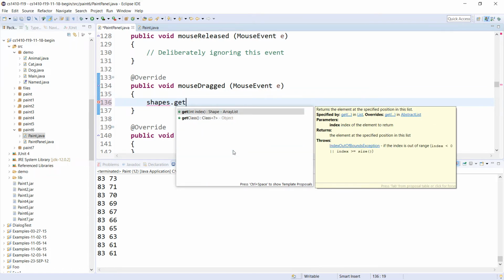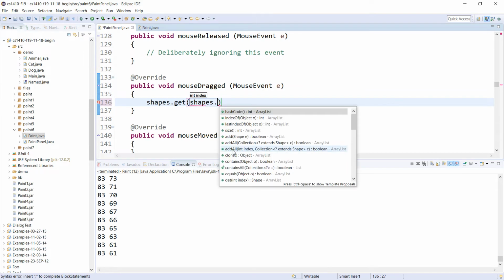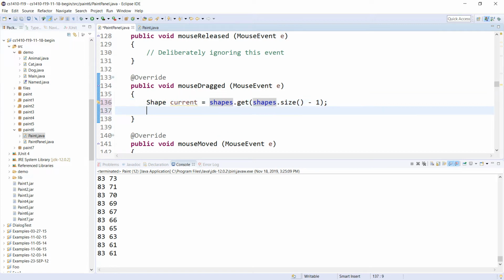So I'm going to do shapes.get, and I need to pass in an index, so it's going to be shapes.size minus 1. So that right there is the shape that we're currently drawing. Okay? So we have the shape that we're currently drawing. What do we need to do to that shape? We got the shape, and we got a way to figure out where the mouse is right now. So what method do we call on the shape?